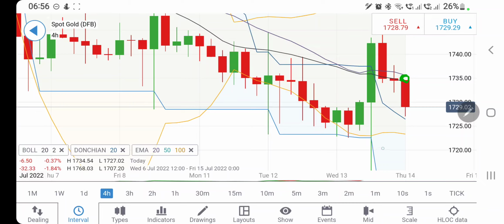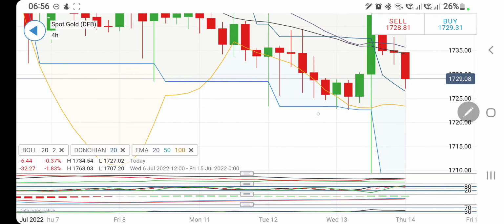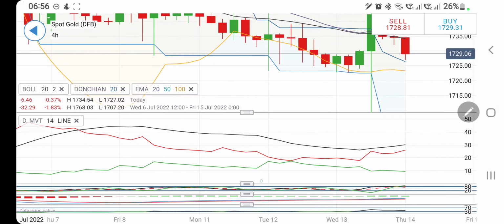here is the resistance at 1735.37. It is a good entry to go long if it trades above 1735, then and only then. The support here, 1725.24, is strong. If it drops below 1724, go short. And on the upside, we have found 1735.37 as the resistance.